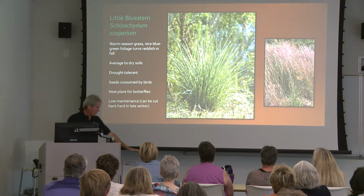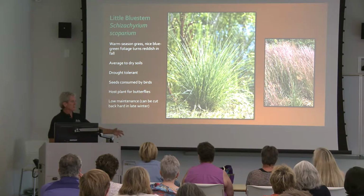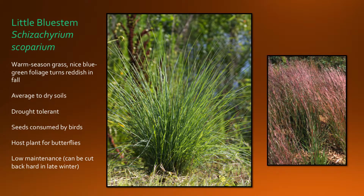Gets a couple feet tall, and then it'll bloom with little white blooms. And then it kind of turns red for the fall, and then eventually it ends up brown. It's a warm season grass, so it's another one you would cut back in the spring. And actually, I do mow these down. They do fine just to mow them down. It just kind of cleans up the spot.